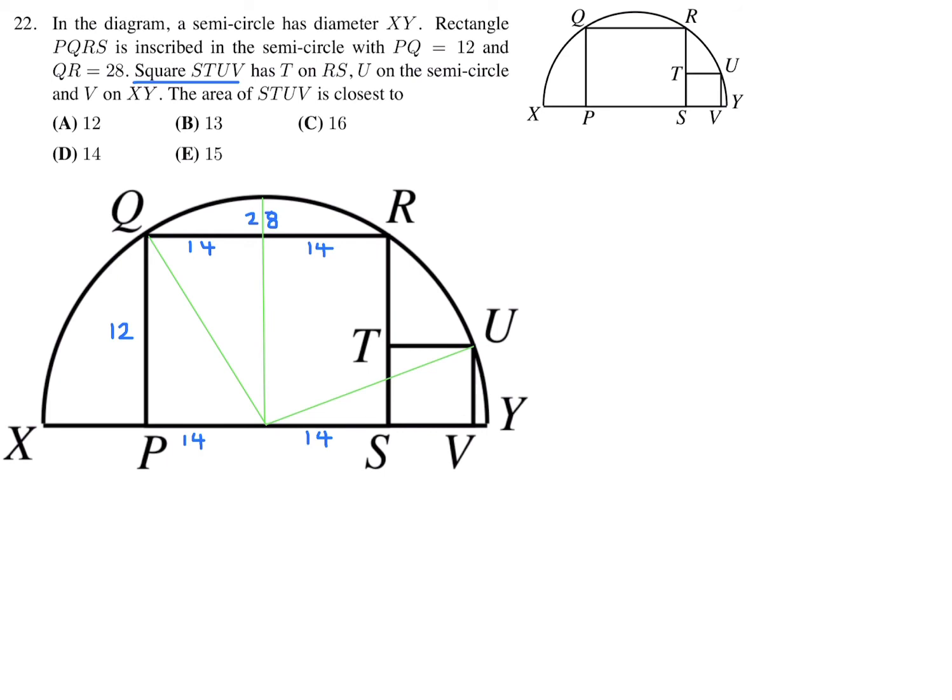Just use Pythagoras. This distance right here is the radius, so I'll label that R, radius of that semicircle. So using Pythagoras right here on that triangle, Q, P, and whatever that is, we can get a relationship for R. R squared is equal to 12 squared, that would be 144, I got ahead of myself, plus 14 squared, plus 196, and therefore R squared looks like 340.